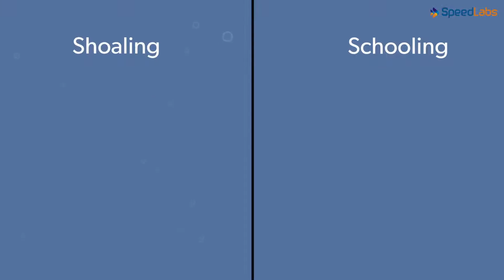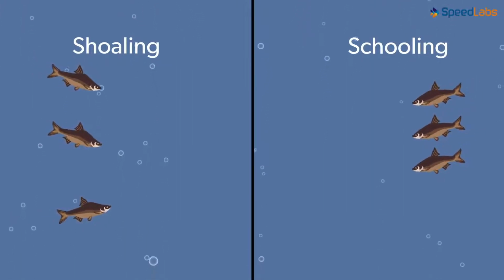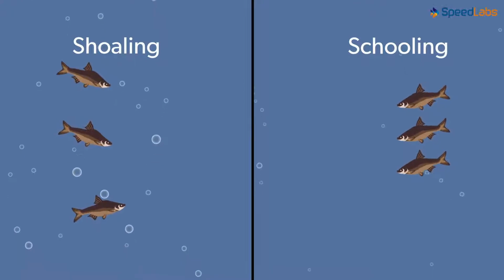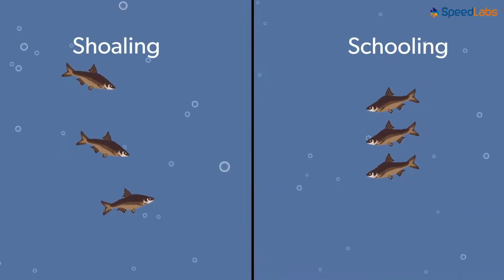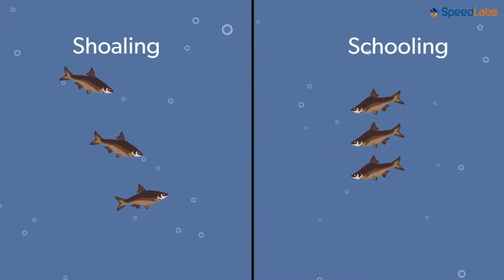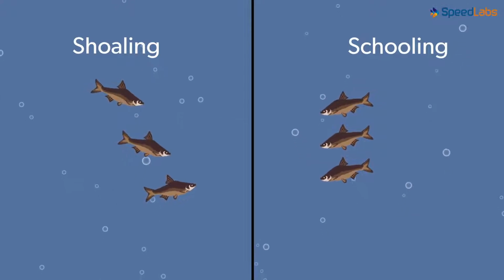Talking about fish, do you know what shoaling and schooling mean? Any group of fish that stay together for social reasons are shoaling, and if the group is swimming in the same direction in a coordinated manner, we say that they are schooling. One of the reasons why they shoal is because it's a defense mechanism. If they are shoaling, it's less likely that any of them will be attacked or eaten by a predator.